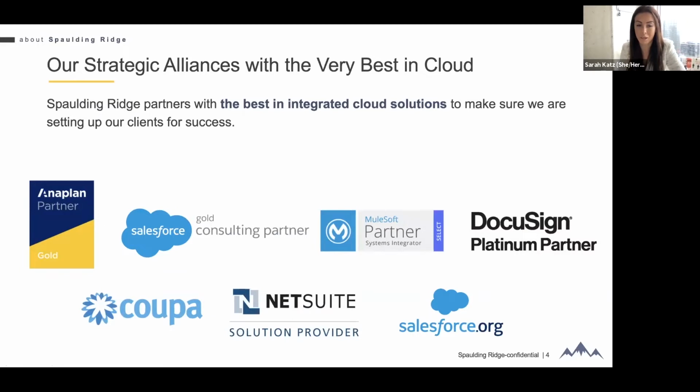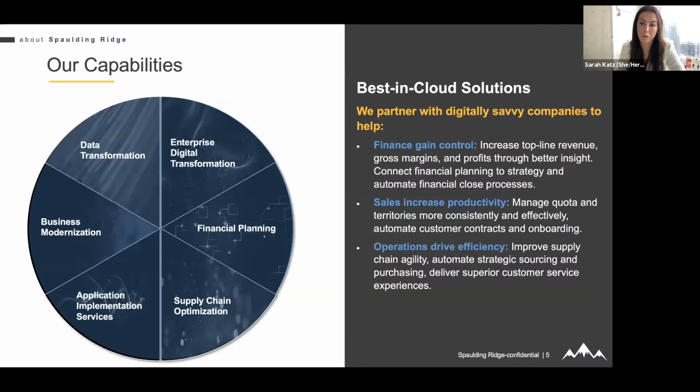So who is Spalding Ridge? We are a consulting firm, a global consulting firm, and we have made bets in the cloud space. So these are the different technologies that we have decided that is best in cloud. And we are also globally, not just in North America, but in Europe, in APAC and LATAM. Something that is important to us is we look at processes and the challenges that our clients, such as Maxar, are facing, and how does technology enable it. So where we're really going to drill into is that supply chain, resource management, and financial planning integrated solution.